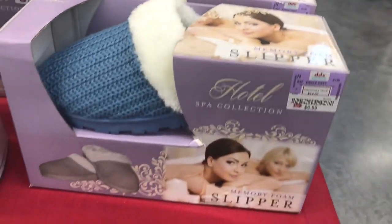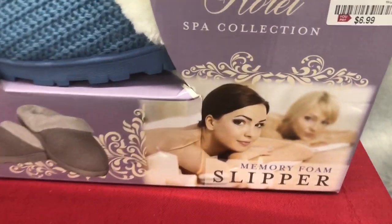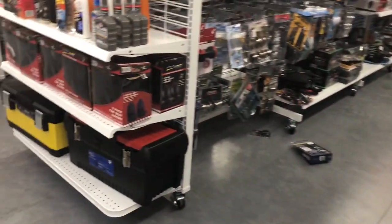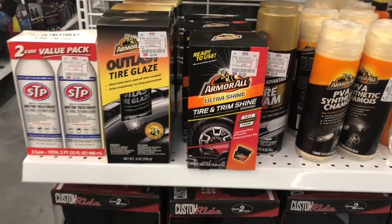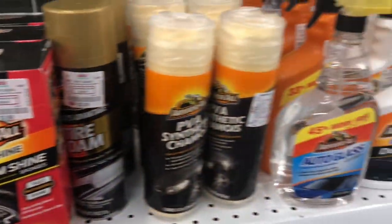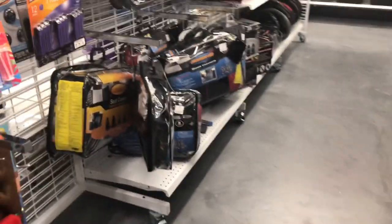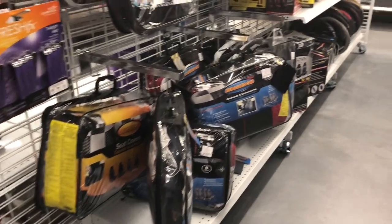Now, gift ideas. Do you want some more gift ideas? You don't know what to get your grandma. You don't know what to get somebody. Guess what? These slippers, they're the business. Come on. You want to wash your car? You want to get some car wash items? You want to sparkle up these tires? Why go to AutoZone when you're already at Didi's? Get it from Didi's. It was mind blowing. I couldn't believe it. I was like, oh my God.